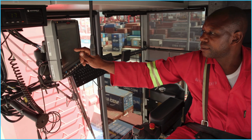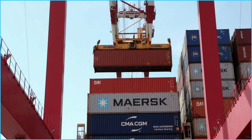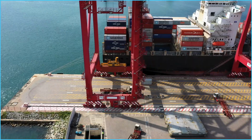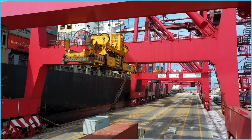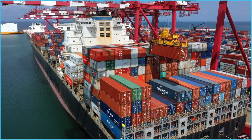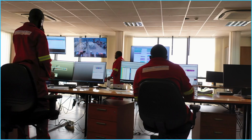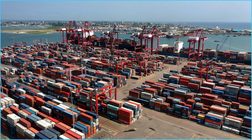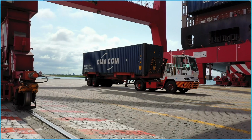Following an international call for tenders issued by the Congolese government, the Bolloré Group signs a 27-year public-private partnership agreement with the Port Autonome de Pointe-Noire for the concession of the container terminal. The arrival of Bolloré Transports and Logistics at the helm of this terminal will give birth to the Congo Terminal, the first transshipment platform in Central Africa.